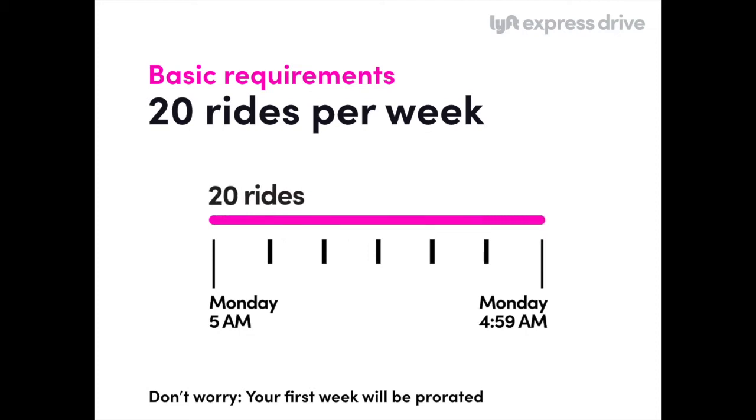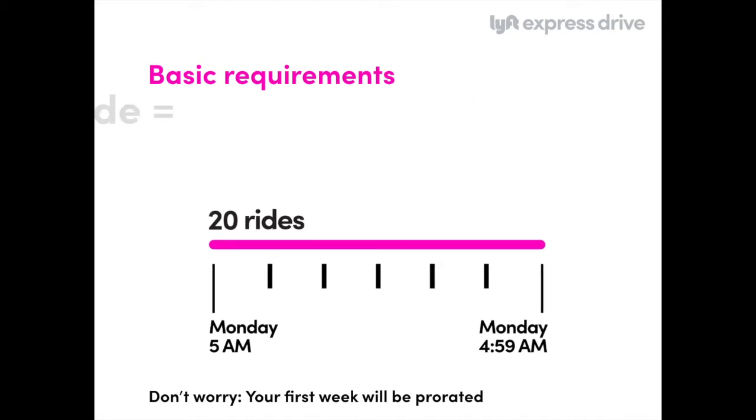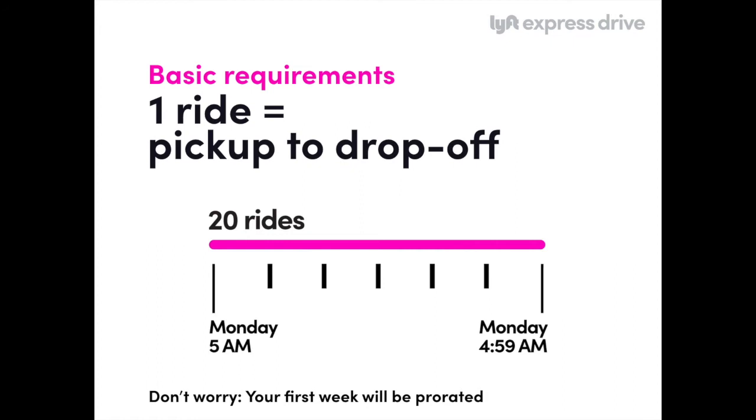Most drivers find that this is an achievable goal. A good way to get started is to try giving 5 rides today. This will give you a better idea of how you'll be able to reach the weekly 20-ride minimum. So what counts as a ride? This one is easy. Each completed pickup and drop-off equals 1 completed ride.